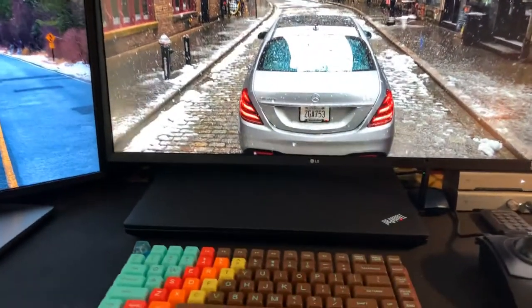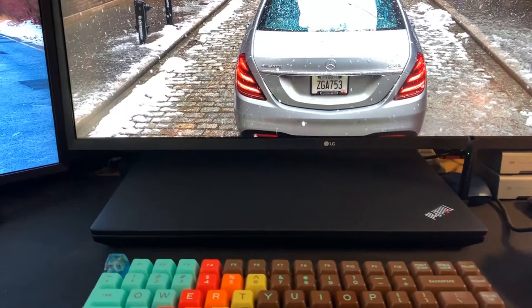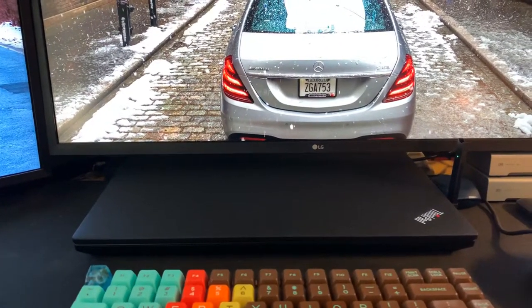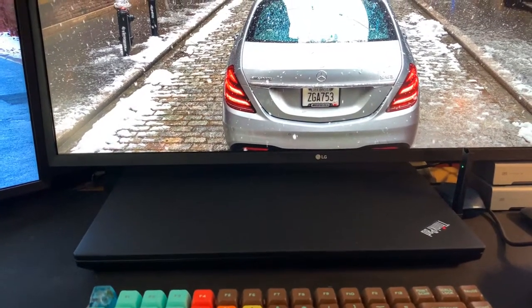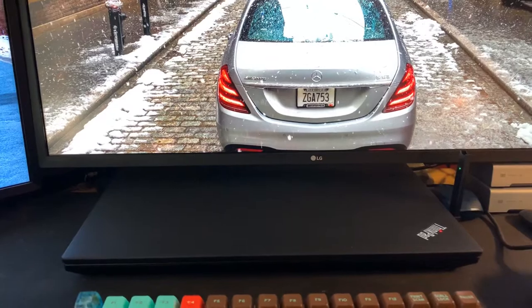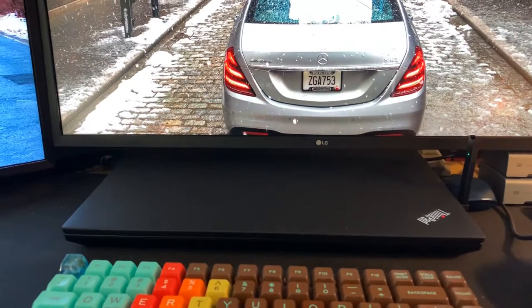So the laptop, still the ThinkPad P71. I haven't upgraded it at all. Still has 32 gigs of RAM. Still has a 512 gig M.2 drive, a 500 gig 2.5-inch drive, and a 1TB 2.5-inch hard drive in it.